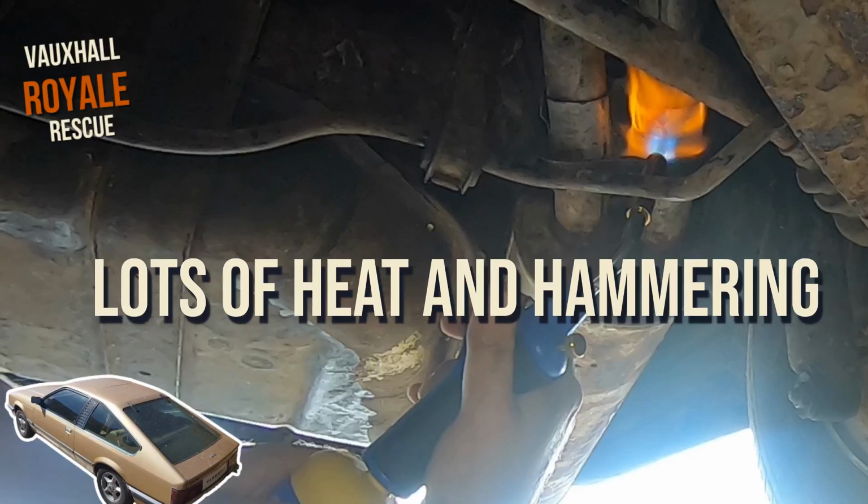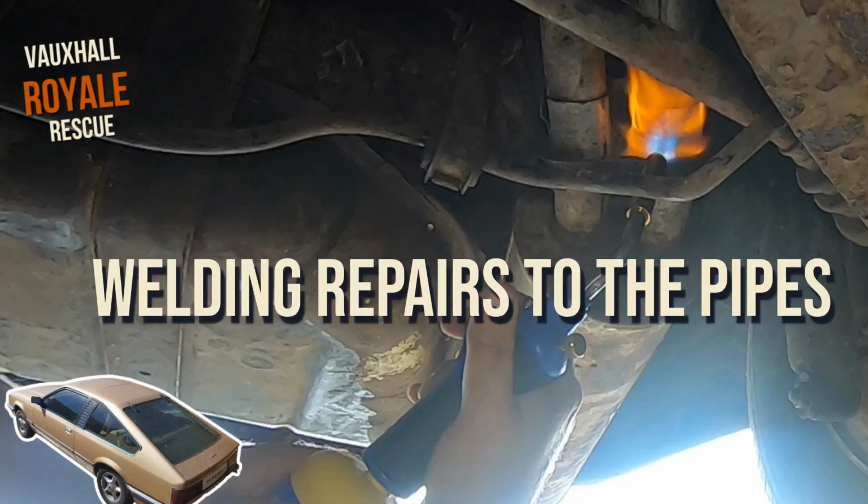In this episode, we remove the exhaust with lots of heat and hammering. We weld the pipes to repair them.